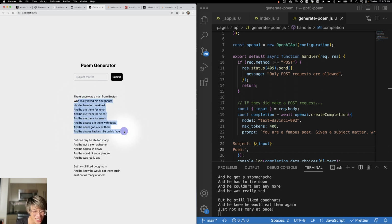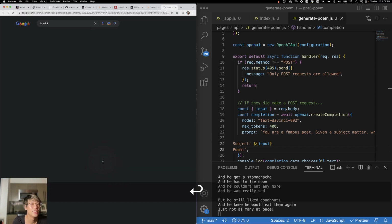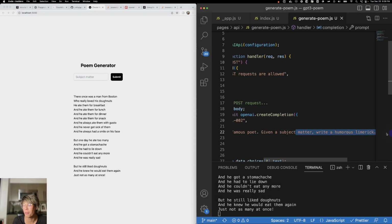Okay, and yeah, so this is not a great limerick, but it's kind of funny. One day he ate too many, and he got a stomach ache, and he had to lie down, and he couldn't eat anymore. He was really sad. What? This is not a limerick at all, dude. What are you talking about? All right, I'm getting a little sidetracked here, but the point is you can play around with it.